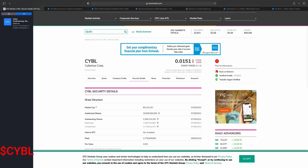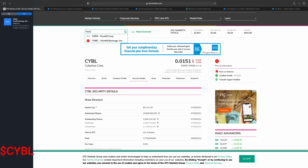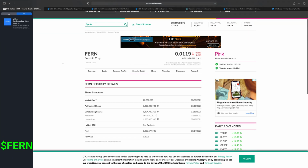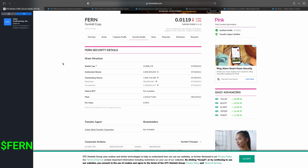So moving forward, we're going to another one of my favorite stocks. This thing had a horrible week. Absolutely shocked at the way this week turned out for FERN Corporation. This one closed at 0.0119, down 3% on Friday. This is a pink current company. We do have a solid share structure here.